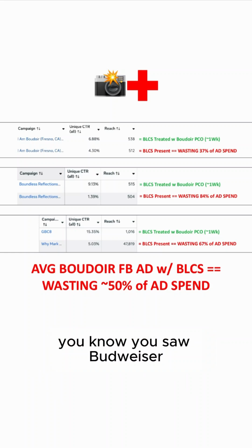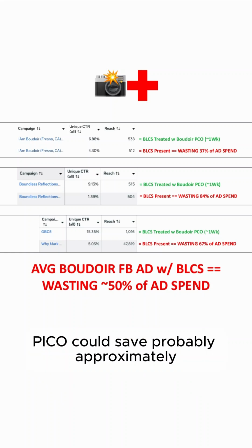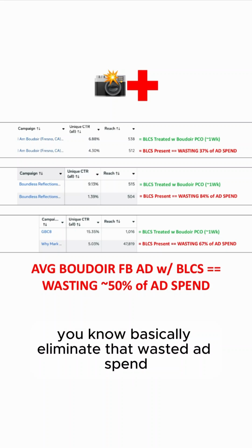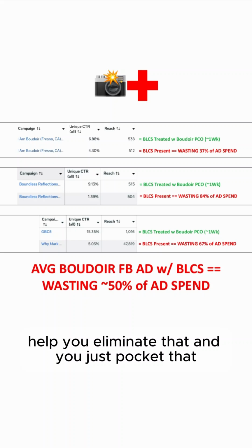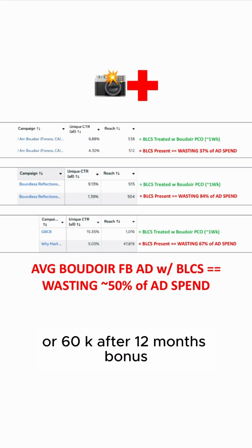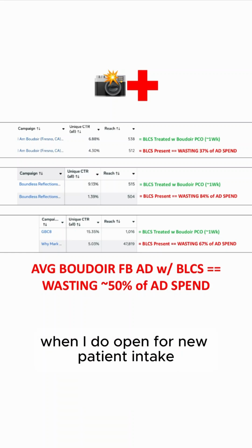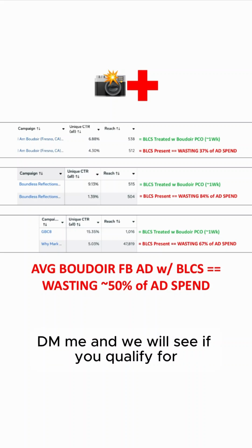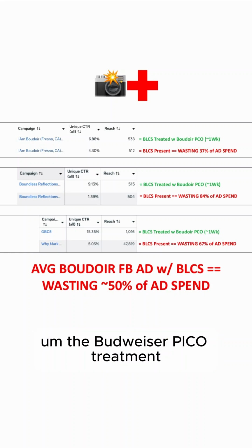If you want this outcome, you saw Boudoir Pico could save approximately, if you're spending 10K, approximately 5K a month. It can basically eliminate that wasted ad spend, and you just pocket that, you don't have to spend it. So 5K a month, about a 60K bonus after 12 months. If you want that outcome, then DM me when I do open for new patient intake, and we will see if you qualify for the Boudoir Pico treatment.